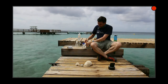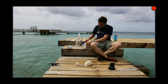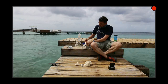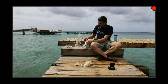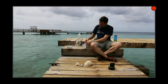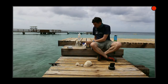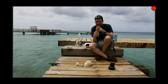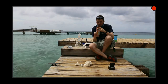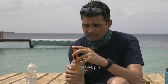And then we can start to look at how, if I blow through here, what is the pH going to be? So we're starting off again. And we've got a pH of 7.12. Okay.